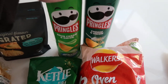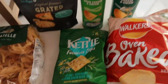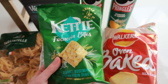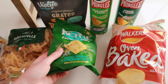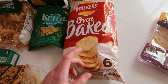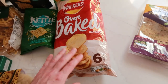And then I know we were trying to eat healthy, but you can't pass off Pringles when they're on offer, can you? So we got the sour cream and onion one, and also the cheese and onion one. And also, which are actually new, these focaccia bites, which are sea salt, rosemary, and extra virgin olive oil. Small bag, but I'm gonna open these in a second because these look really, really nice. And then just some oven baked crisps. I find these probably the best crisps out there because they are quite salty, but they're healthier than normal crisps as well, and they've got a little bit more of a crunch to them. So yeah, I really do love those.